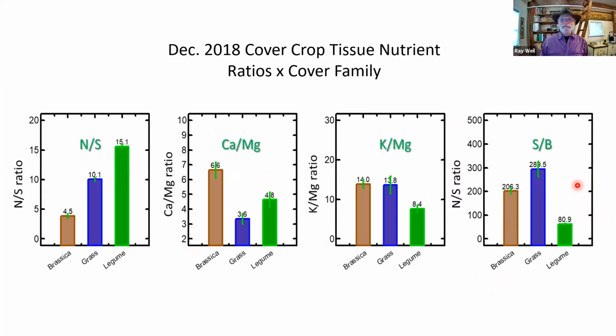We also looked at some ratios of nutrients because this is often helpful in diagnosing fertility problems and status. And so the nitrogen to sulfur ratio showed distinct differences amongst the families. A very tight ratio in the brassicas because they're high in sulfur and not that high in nitrogen. And so they have a lot of sulfur compounds that are not part of the protein. So the two aren't as tied together. The grasses around 10 and the legumes are around 15. So the legumes had the highest ratio there.